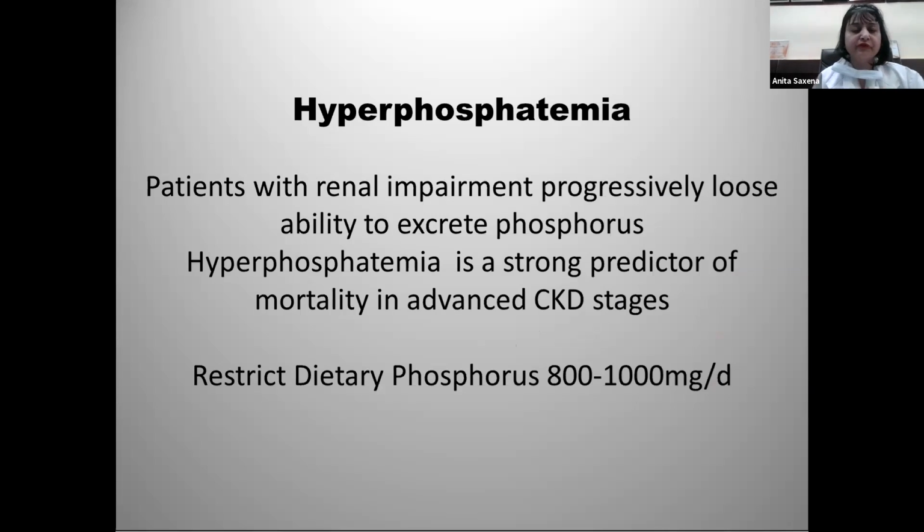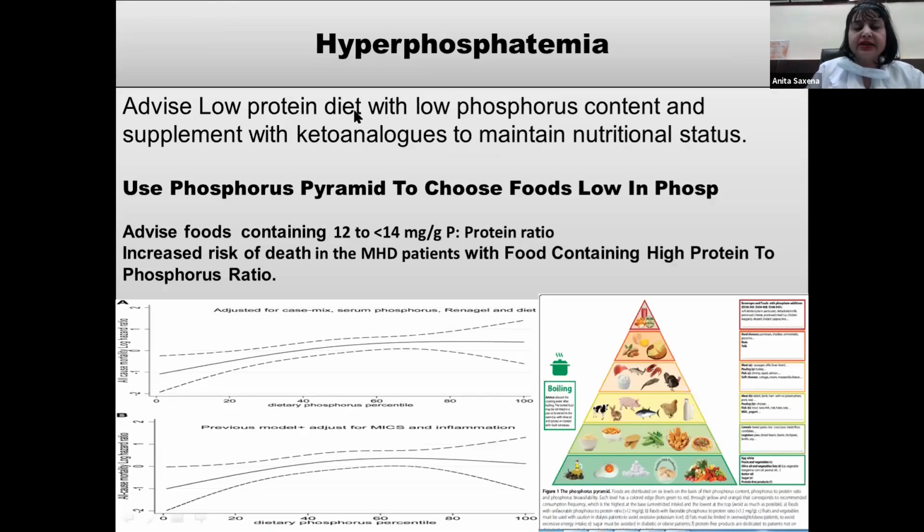Now, moving on to hyperphosphatemia, patients with renal impairment progressively lose the ability to excrete phosphorus. Hyperphosphatemia is a strong predictor of mortality in advanced CKD stages. Therefore, restrict phosphorus to between 800 to 1,000 milligrams per day. Advise a low protein diet in pre-dialysis patients with low phosphorus content, and supplement with keto analogs to maintain nutritional status.